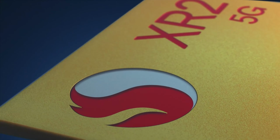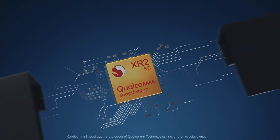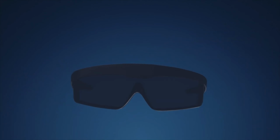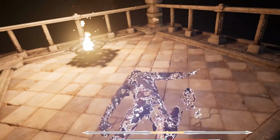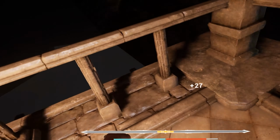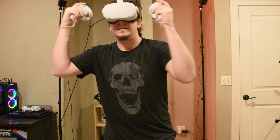Now, the Quest 2 relies on a Snapdragon XR2, Qualcomm's flagship chip, and notoriously one of the cheapest and most powerful VR chips available right now. And combined with the Quest's signature foveated rendering, the headset is surprisingly capable in standalone. Paired with 6 gigs of RAM, you basically have a mini computer toaster thing strapped to your face.